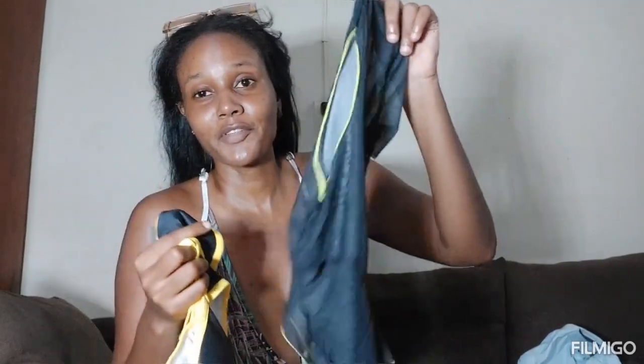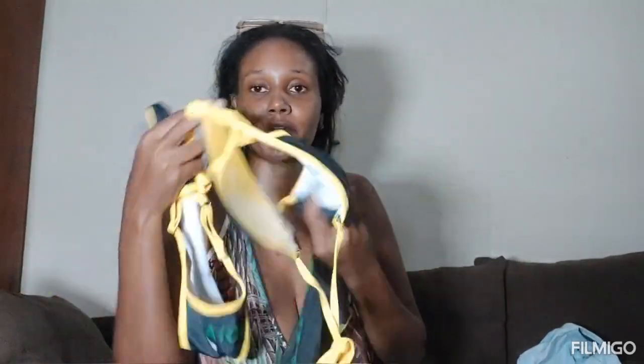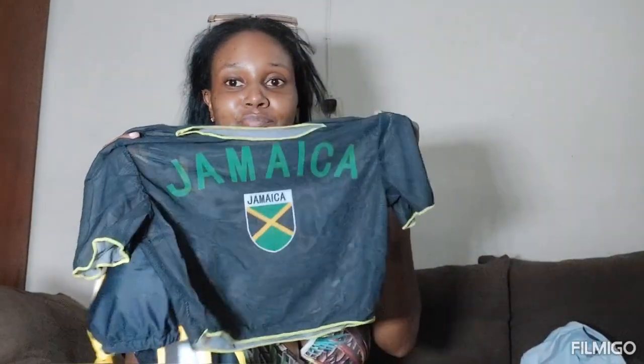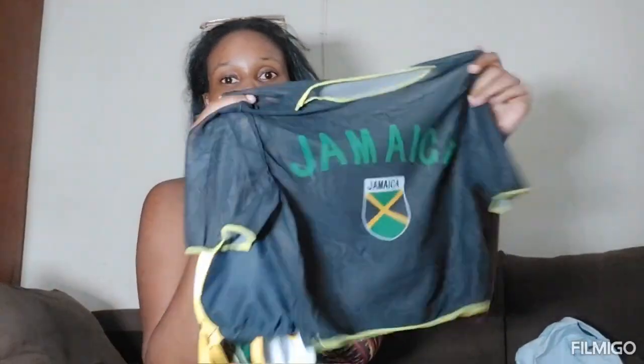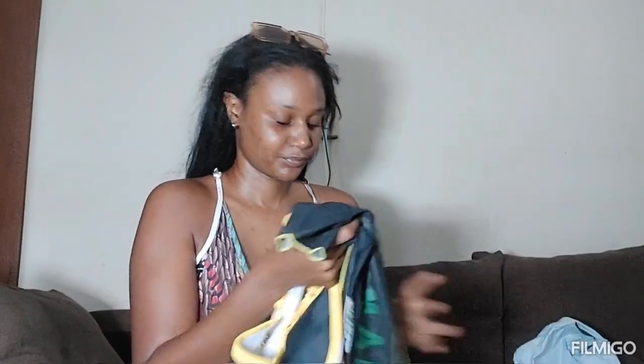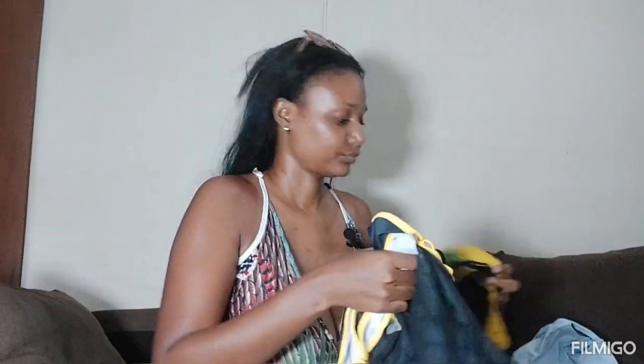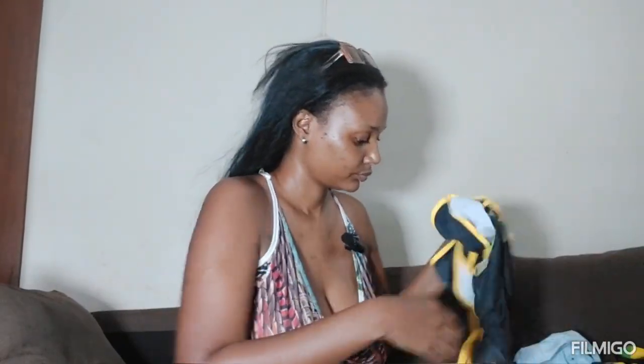I don't even have to wear this top over it. You can wear this top differently. You know, if you put yourself together, it won't be an issue, right? So, right, next.